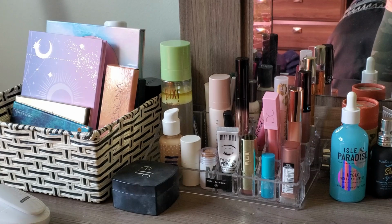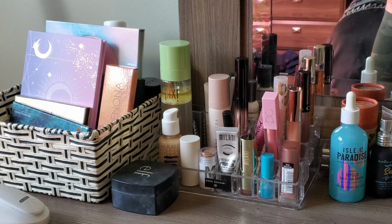All right, so there we have it for this Shop My Stash for the next few weeks. I'm feeling much better. It's much less crowded over there, and I'm putting a lot of stuff away into my drawers. It just feels good to do a refresh every few weeks.